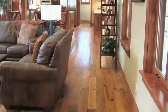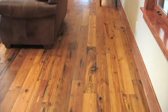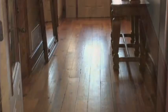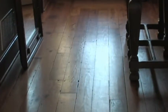The floorboards here in the great room and throughout the house are salvaged from a historic property in Galveston. They're over 100 years old, and they match perfectly with the historic look that the Bannisters were going for. So that's an instance where if you want to use wood, if you want a wood look, salvaged wood is a great way to go.